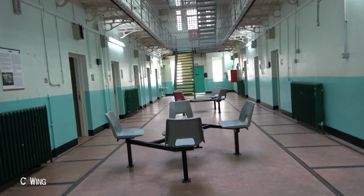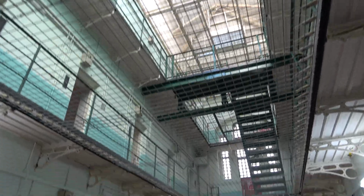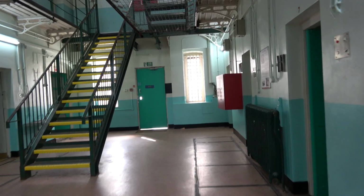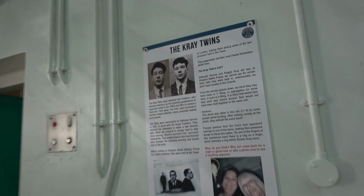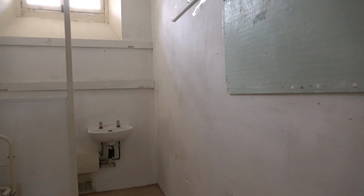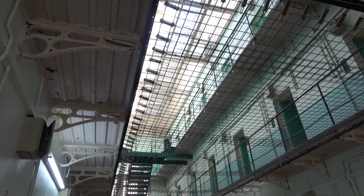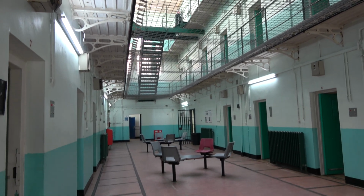So I am now in C wing. And on the right hand side is alleged to be the cell of the Cray twins. So, apparently there's no historical record of which cell they were in, but they were kept here, and it is suggested that they were kept in this room, so cell block room 6. I assume not together, but you never know, there may be the bunk bed in you, who can say? But yeah, there's a lot more people about, so I don't think I will be exploring the rest of the cell block, but yeah, this has been cool.